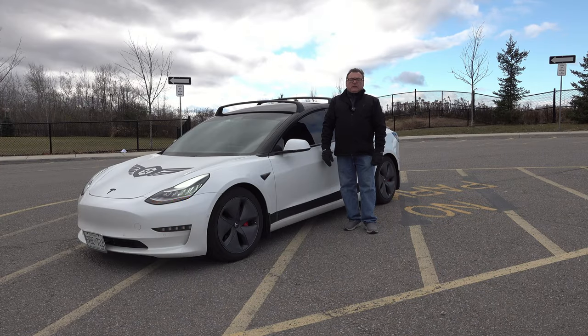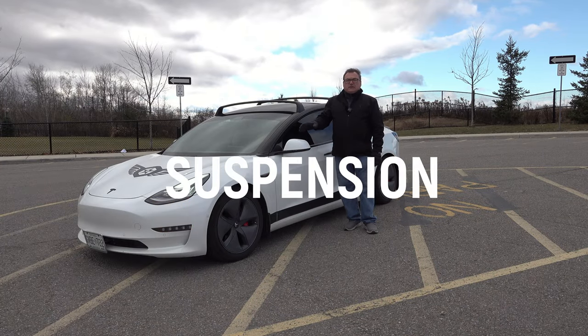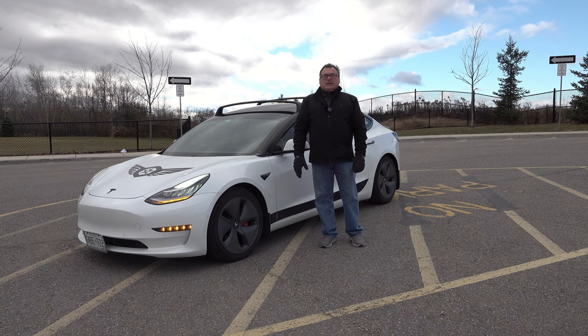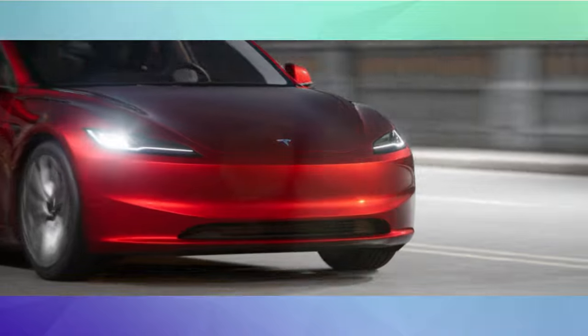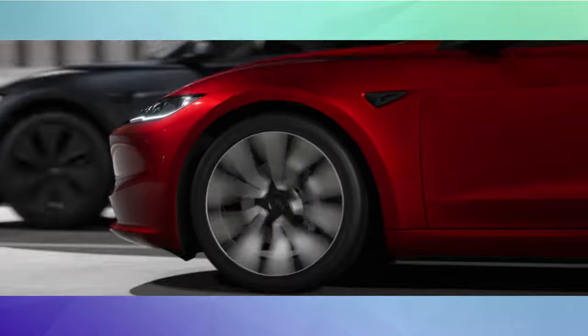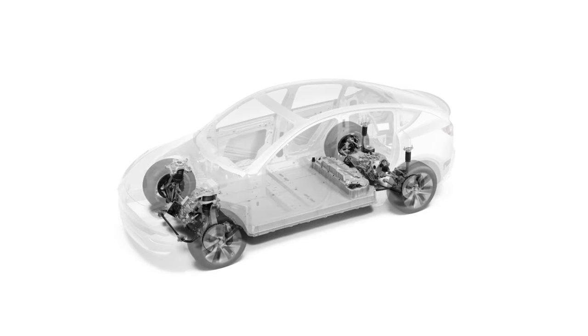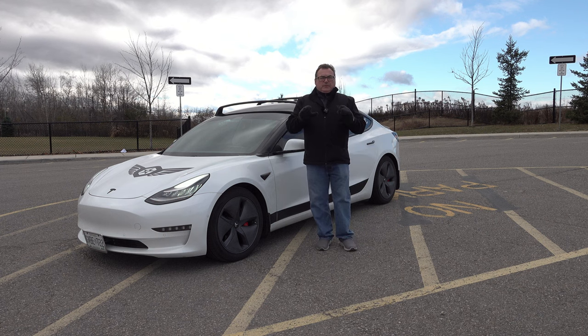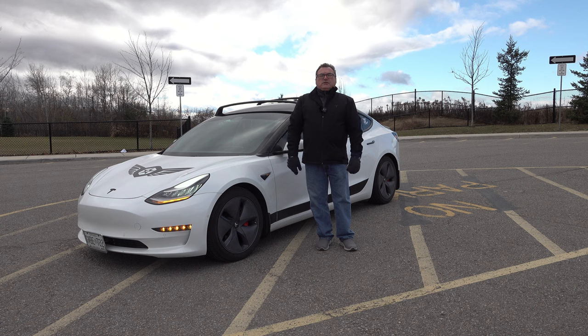The first major modification that I did to this vehicle is the suspension. We all know that one of the key changes to the new Model 3 Project Highland is a complete revamp of the suspension. New style upper control arms, which has always been a bit of a bane in Tesla's existence for the Model 3 and Y, but a completely newly designed suspension system that, from what I see in all reports, is providing a much smoother, quieter and more comfortable ride, comfort being the key here, but still maintaining a good degree of handling characteristics for everyday driving and for some performance applications.